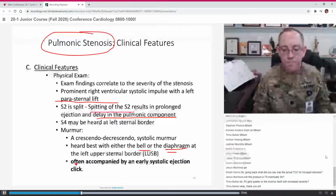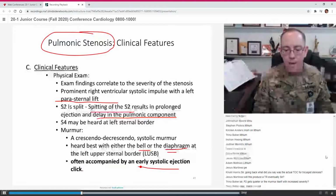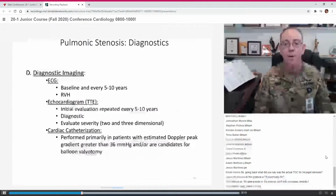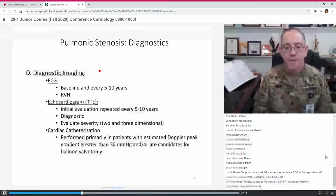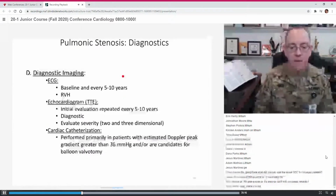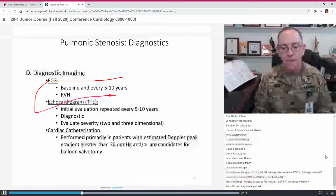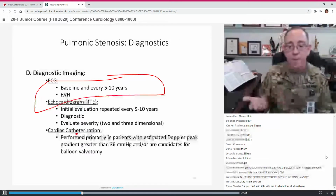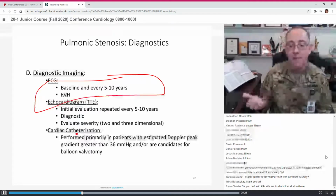All right, so this is often accompanied by an ejection click on your exams. It will always be associated with it, okay? So for pulmonic stenosis, again, you're going to do baseline imaging looking for right-sided issues. We want to get an EKG because we're worried about AFib and other things that can develop with this.